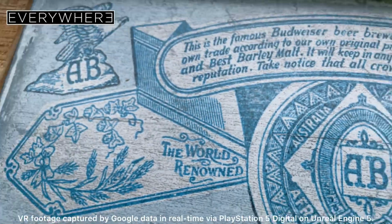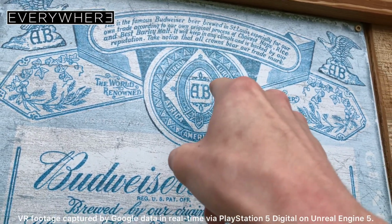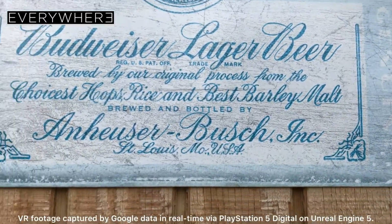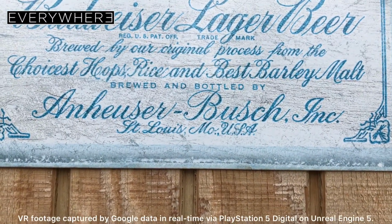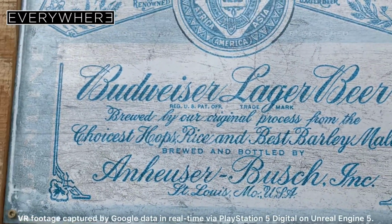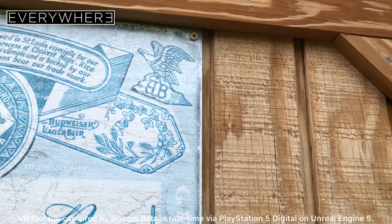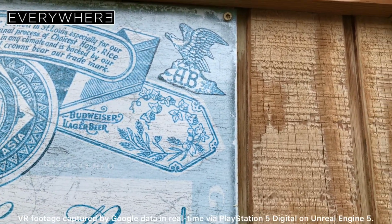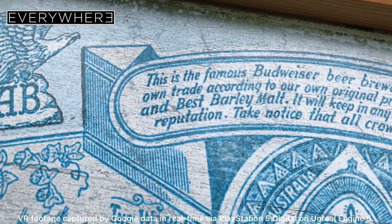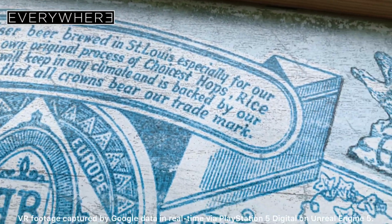And right here, you have your Anheuser-Busch emblem, Budweiser lager beer, Anheuser-Busch, and of course in St. Louis, Missouri, where the headquarters is based. Of course, now it's called Anheuser-Busch InBev, because it is a Brazilian-based organization. Right there, it reads, this is the famous Budweiser beer brewed in St. Louis.